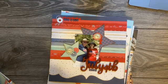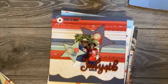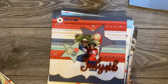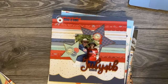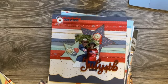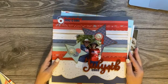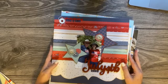I feel like I almost went through this pile. But that's not really what tonight is about. We're going to actually be creating. So if you haven't yet, go grab your stuff, pull some of your paper out. We're going to be creating a scrapbook layout from start to finish for our summer bash.